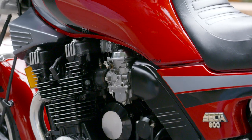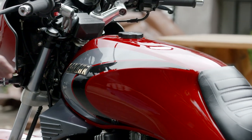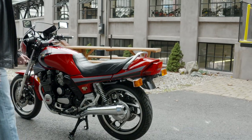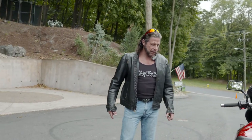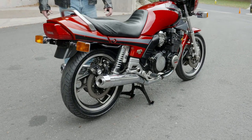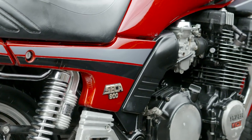It's the original Yamaha racing red color with the silver and black. It's just beautiful. It shines like brand new. The upholstery on the seat's beautiful. It's a 900cc four-cylinder double overhead cam engine with shaft drive. This bike will do over 135 miles an hour, about 113 in the quarter mile, a little bit over 11 and a half second quarter mile time, so it's extremely fast, and it's set up to handle beautifully.